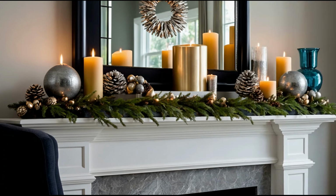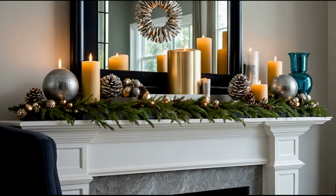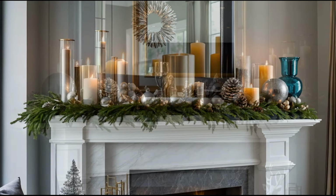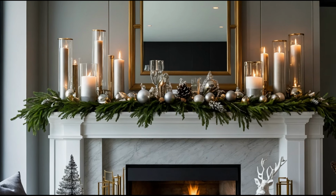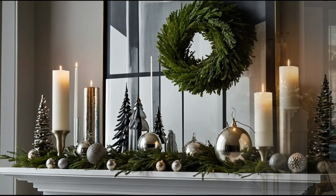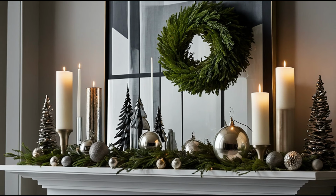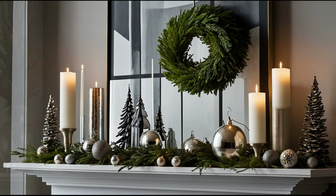Modern fireplace mantle decor. Your fireplace mantle is often a focal point during the holiday season, so make sure it aligns with your modern decor theme. Skip the traditional garland and instead opt for a minimalist look. Line the mantle with sleek candle holders, modern vases filled with simple greenery, or even geometric sculptures. The clean lines and simple elements will give your mantle a stylish contemporary look that complements the rest of your holiday decor.